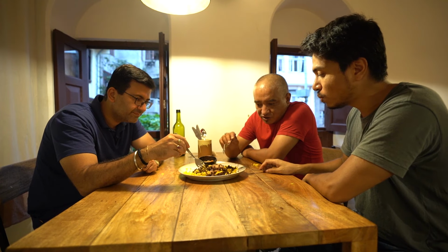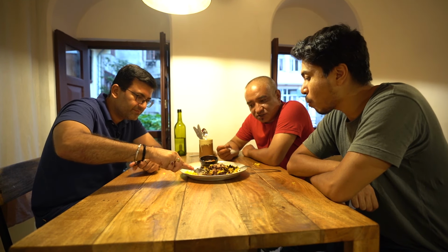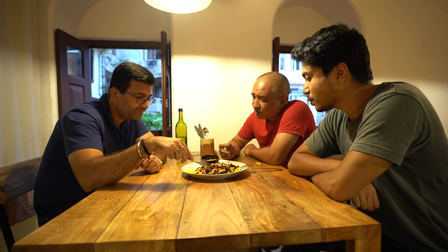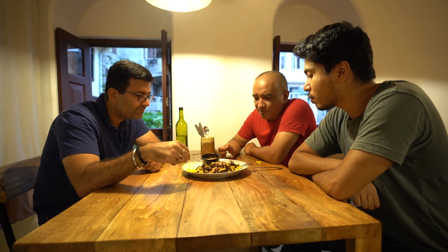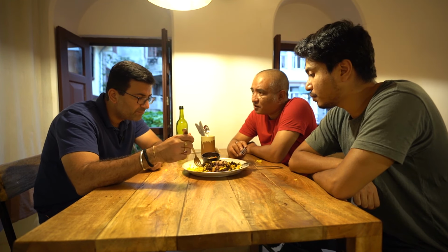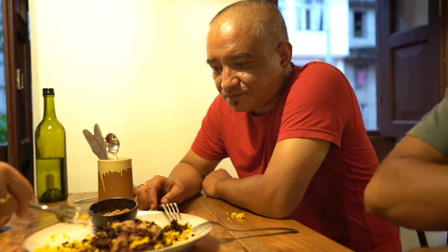I really like the texture of the pork as well. Maybe because it's a domestic black hog. The texture is really very similar to wild hog. Which one do you like most? Of course, wild hog, the texture is a lot better. And this is the closest that you can get. Even the fat remains intact when you cook.